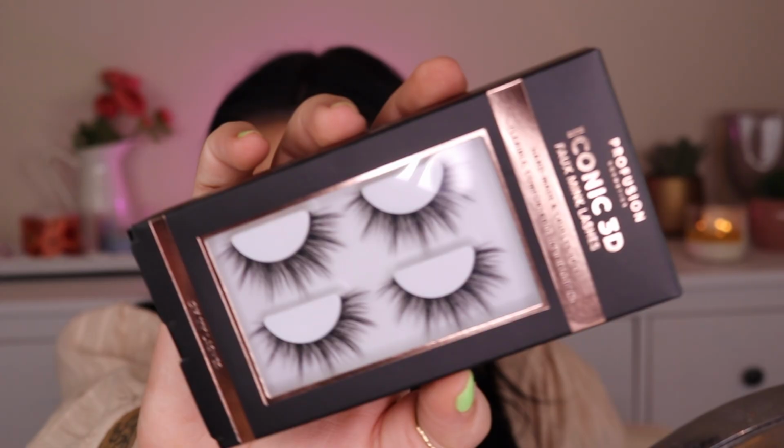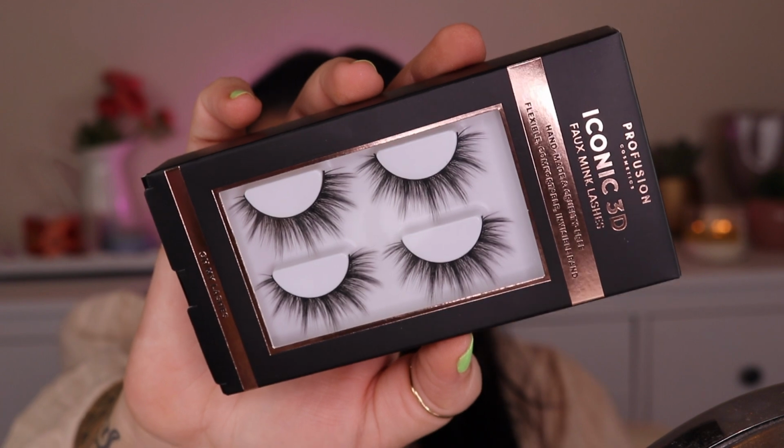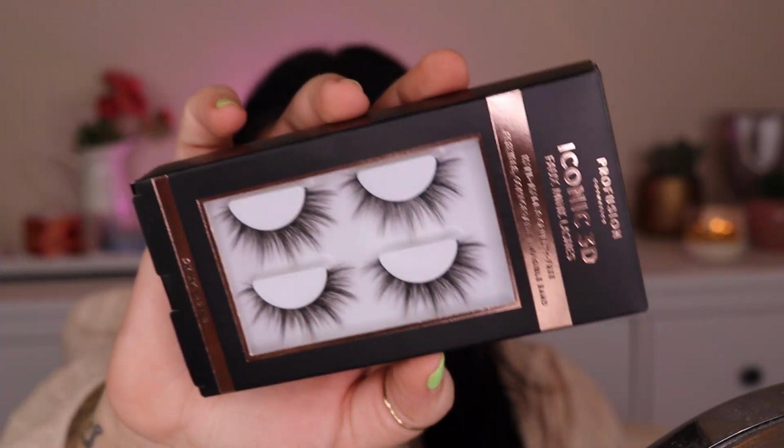Y'all know I am a lash type of girl, and thankfully they did send me some false lashes, so I'm going to be applying these today. These are the Icon 3D Foamix Lash Duo, and these retail for $4. So lashes are on, and I think they are super cute. If I didn't already say, these are in the style Oh My Lashes. I did not have to trim them at all.